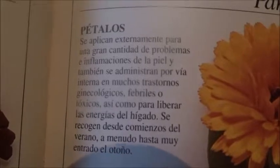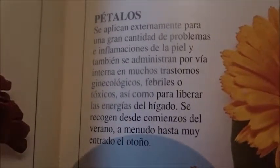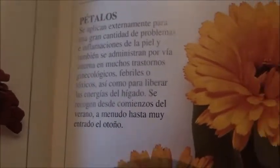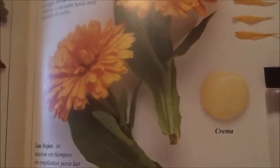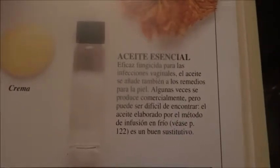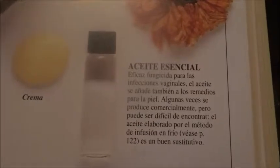So the petals are applied for problems of inflammation in the skin, but also for gynecological problems, fever, toxins, and to liberate bad energies of the liver, in autumn. And then the oil is antifungal. Antifungal, nice. For vaginal infections. Oh, so it's for vaginal infections.